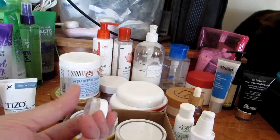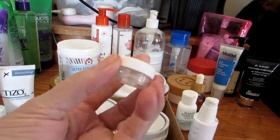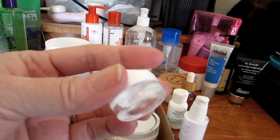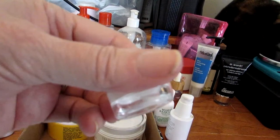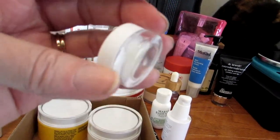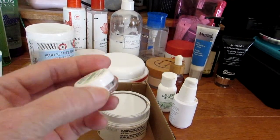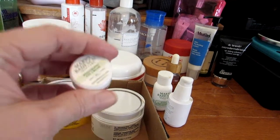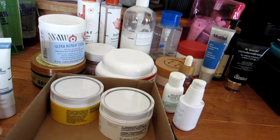This Badescu Eye Cream was very nice. Hyaluronic Eye Cream. You can see that the jar is empty, like totally empty, except for maybe a tiny little bit that I couldn't get out. It was kind of dried up at the end, but yeah, this was very nice. But that having been said, I don't think I would go out of my way to purchase this. I have quite a few eye creams that I really like a lot more.